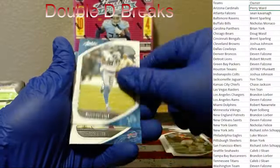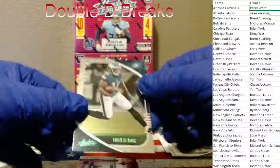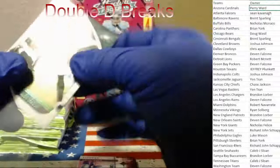Kenny Galladay, Josh Allen. We got a green Drew Locke, a green Tyler Boyd. We got a back one. I'm guessing this is going to be a green. It is a green Jalen Reagor. I don't know why I did that now instead of later, but caught me off guard. Got that kid's reporter that fell off the back there.